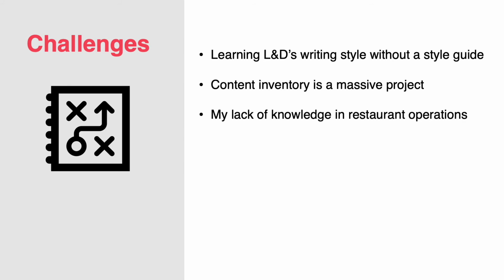I have experienced some challenges during my internship, and some of those challenges are learning the L&D's writing style without a style guide. So as we know, Chuck E. Cheese is a brand for kids. And although L&D's content is mostly employee facing, we still strive to have that fun and energetic tone whenever we're creating content. So, for instance, we always capitalize the letter G on the word guest, and the word fun is usually in all caps and it's bold. And also our headings are bolded and underlined.